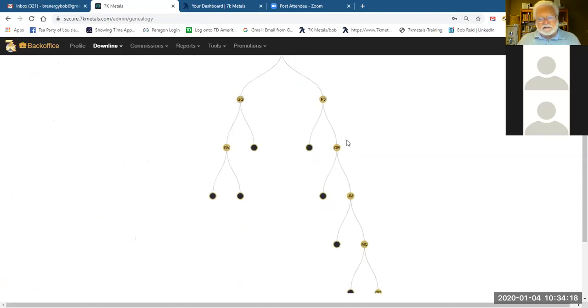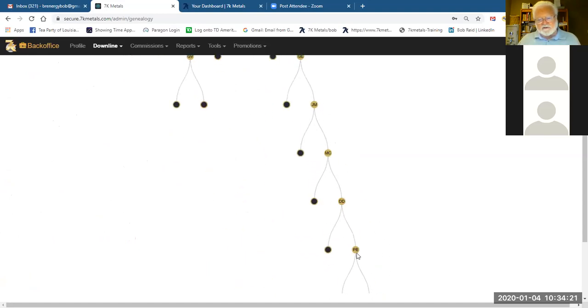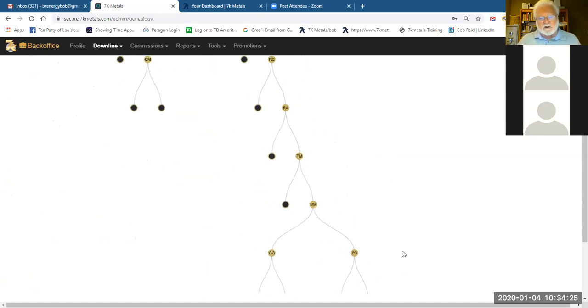Now, see, as this line keeps going and keeps driving, why is that line going to drive? I'm going to show you why that line's going to drive. Number one, Pamela and I still have to drive that line, too, for Pamela to rank up to gold. So we got to place people down there, okay?